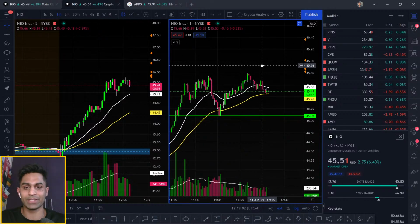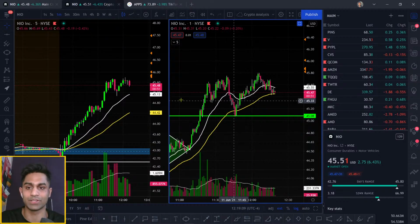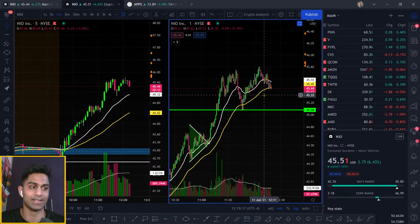NIO is again forming some type of resistance. I feel like it's tagged the high of day at close to 45.80. In my opinion, 45.80 is going to be the high of day, just because we are now starting to once again form some type of a double top resistance here, and I would not be surprised if we do consolidate the rest of the day sideways.